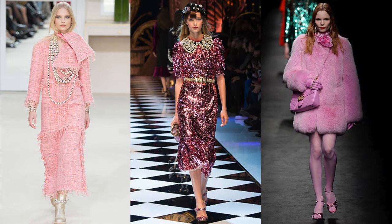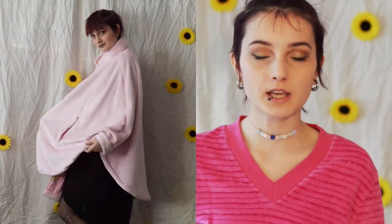So the first trend is bubblegum pink, and I actually have a pink winter lookbook coming up, so this was perfect to get it started. This fabric and this pattern that I used here are from my fabric haul video that I made a while back, and it's this huge, super fluffy poncho. It's a size 40, so it's a little bit big, but I really like the way it looks.